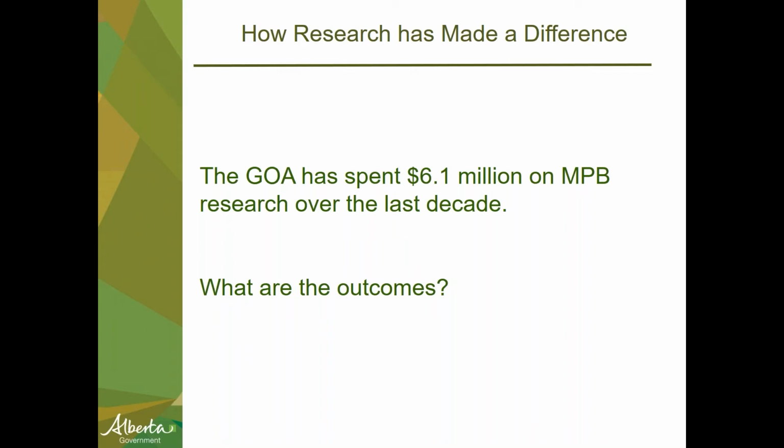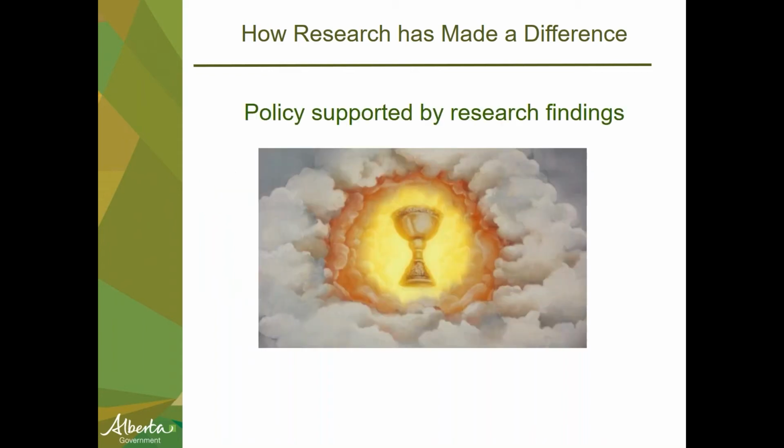So what are the outcomes of the research and what have we got for our $6.1 million? Not just over the last decade, not just from the FRI research, but overall. Quite often when folks look to research, they're wondering if there is policy that's been supported by the research findings. This is kind of the holy grail for some folks. Did the research contribute to a new or change an existing policy? That's quite often the question that we get as a performance metric for research.